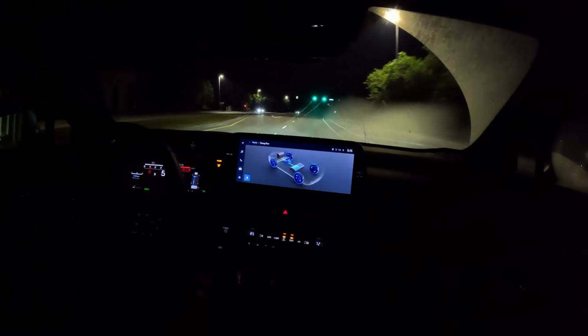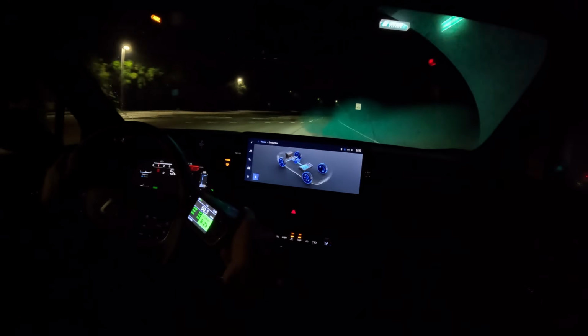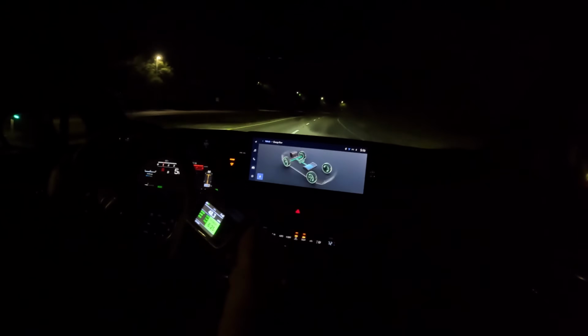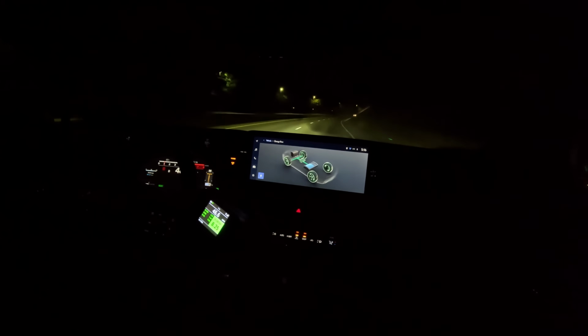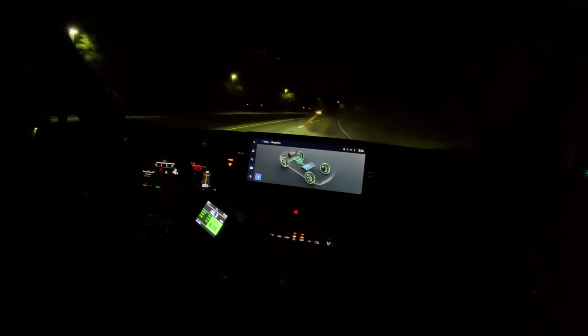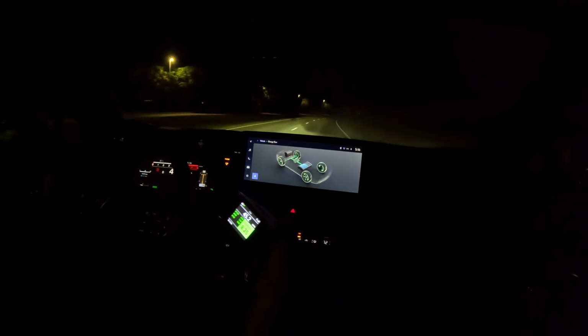The fake exhaust note is so ridiculous. 0 to 60 in 7.8 seconds and 0 to 100 kilometers per hour in 8.25 with a 0.3% slope in going uphill.